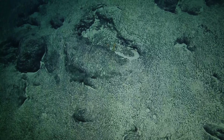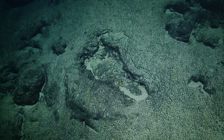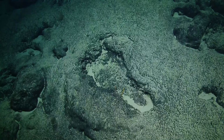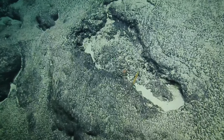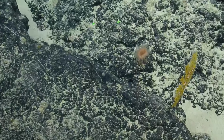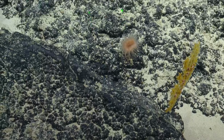Here's the yellow. Oh, is that a cup coral? Ooh, let's find out. Go ahead and zoom. Zooming in. Or sea anemone. Looks like a cup coral.